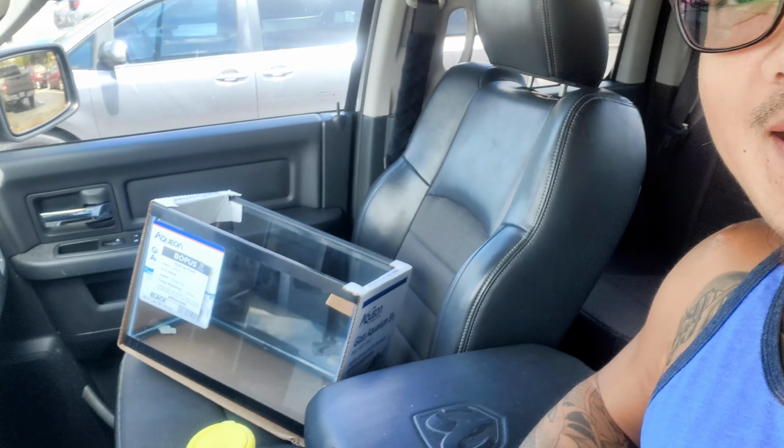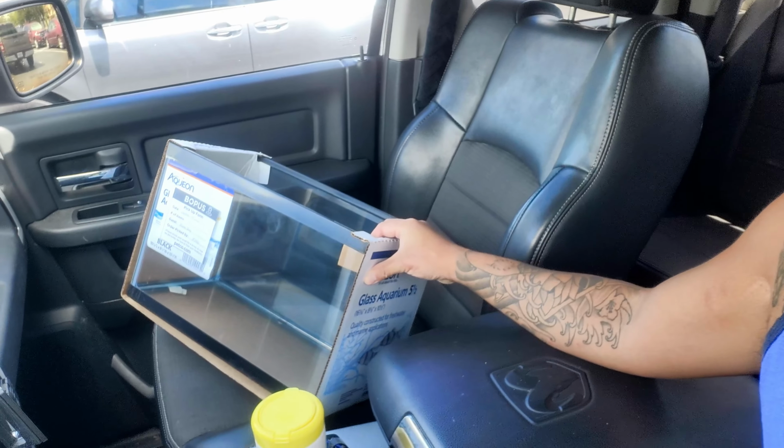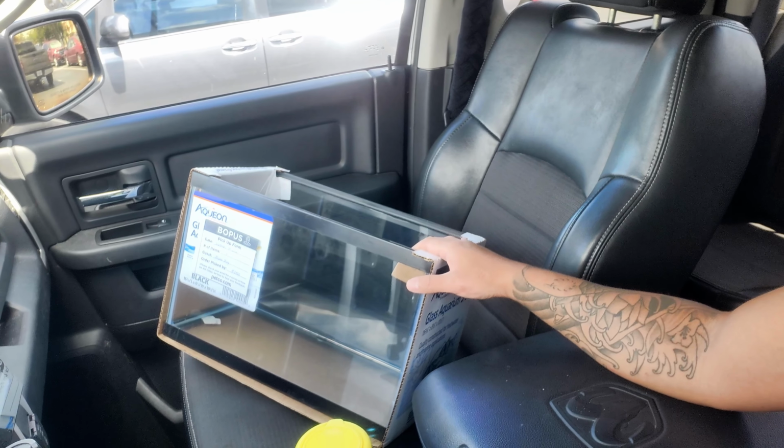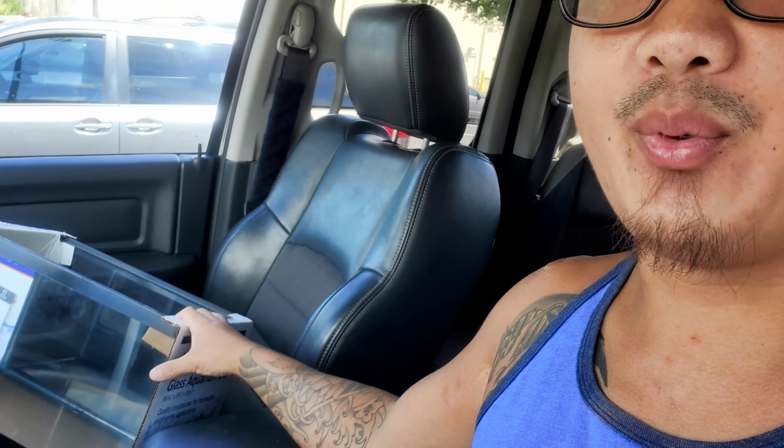Made it back out, guys. So I got a 5 gallon. This 5 gallon was on sale for $17, but I had $10 in Pals Rewards points. So total was only $7. So that was a pretty good deal. I had to use it before my points expire too.